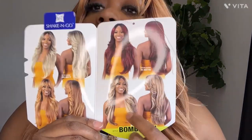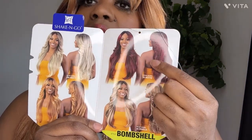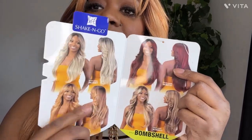Ooh, I really want this one and this one. This one's pretty cute. I might go back and get the whole collection. Seriously, this one is really nice, ladies. I say pick it up. I do love it for the price, especially.